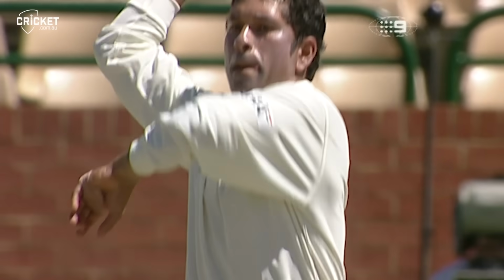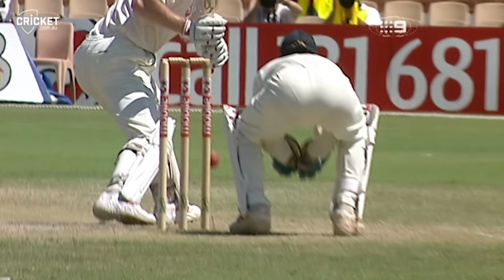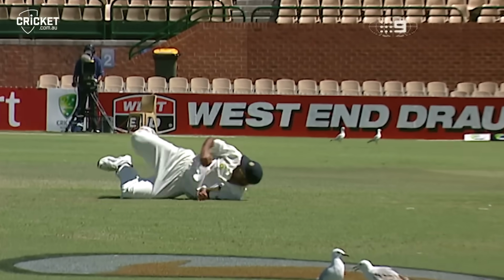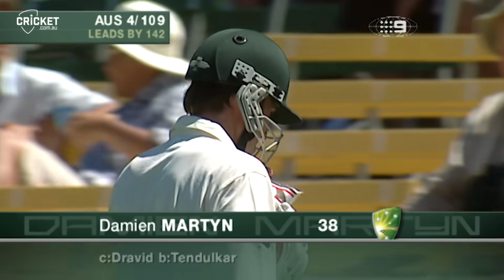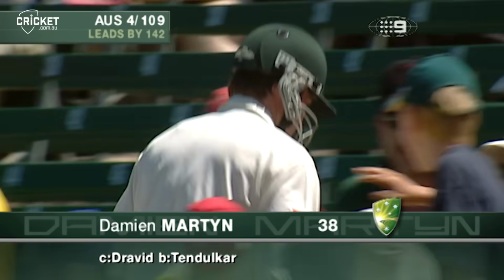Martyn gone for a slash. It's gone quick and wide. He stuck out the right hand and it stuck. That is an absolute screamer. Well, the change bowler's done it again. Threw the wide one. Martyn threw everything at it, and Dravid threw himself at it to take a superb catch. Martyn's gone for 38, 4 for 109.